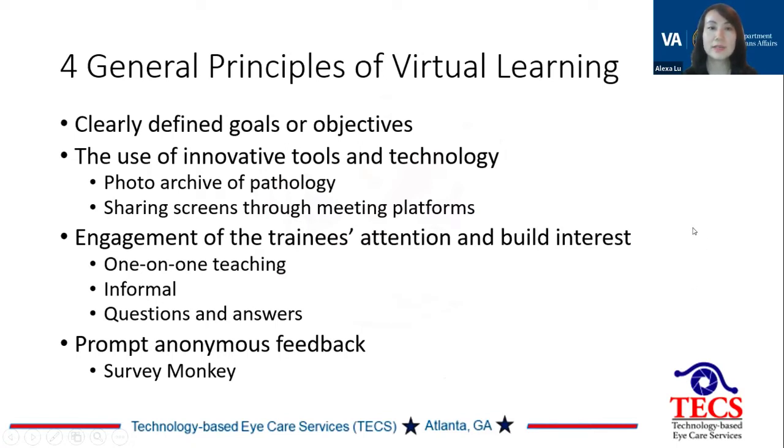One is a clearly defined goal or objective, and also the use of innovative tools and technology. We have a photo archive of common and uncommon pathology through the TECS patients. We also share the screen with our student and residents through meeting platforms to maximize flexibility. We try to engage the trainees' attention by doing this one-on-one and also in informal settings. And we actually encourage questions and try to answer questions as much as we can.